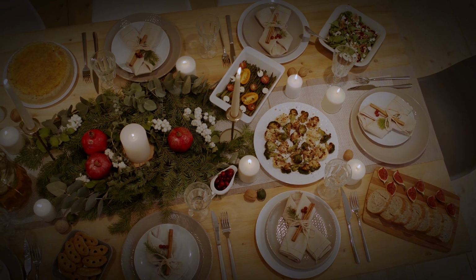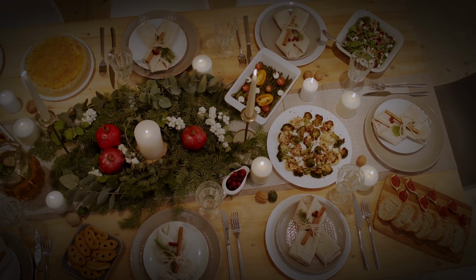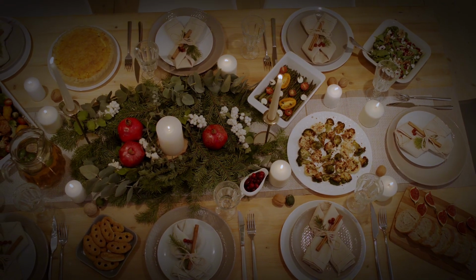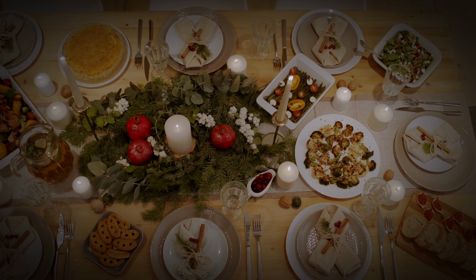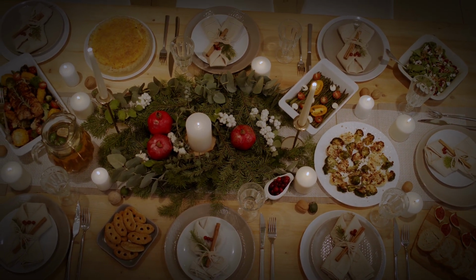Add the chopped vegetables and sauté for 5 to 7 minutes, stirring occasionally until they soften and the onions become translucent. Be careful not to let them brown, as this could alter the flavor.